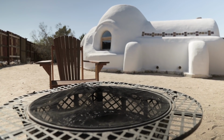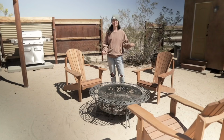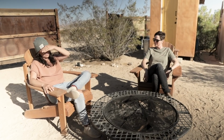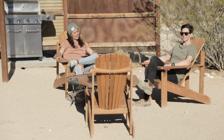This is one of the main attractions, probably the biggest activity that guests like to do when they're here, is just sit around the fire, make s'mores, check out the stars. Really important that we have a nice contained space for fires, a central space to hang out and just chill and chat and drink and enjoy.